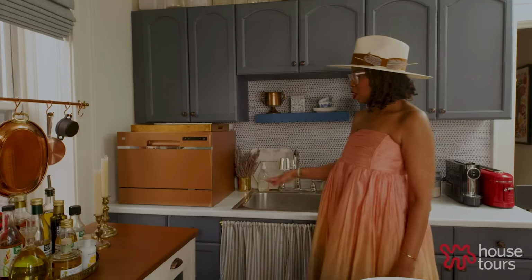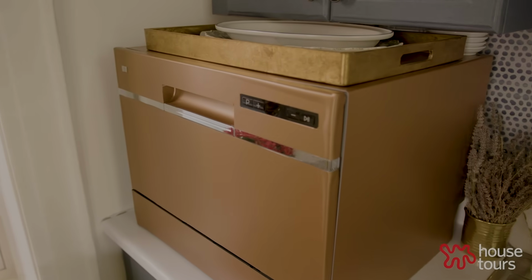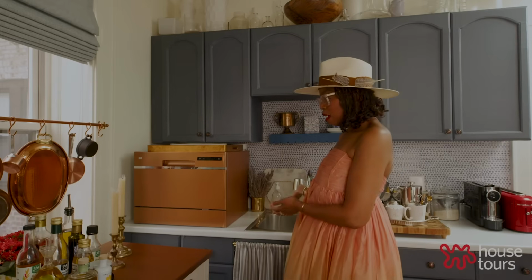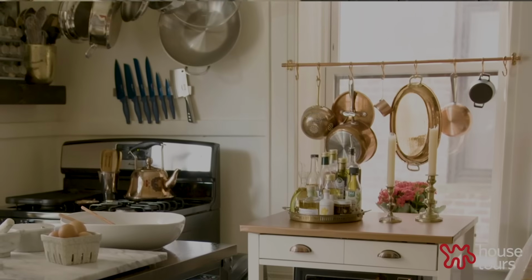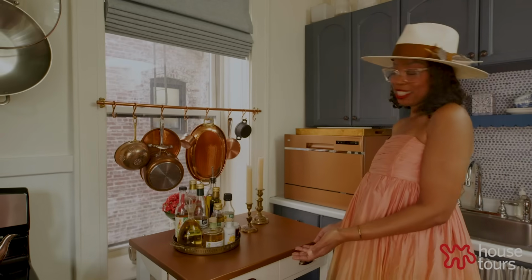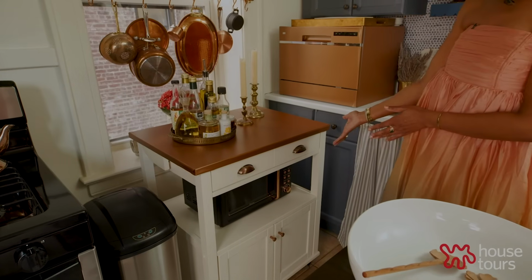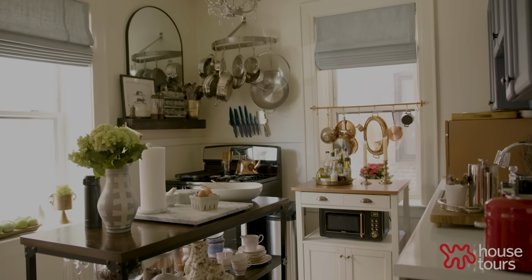So this was a silver countertop dishwasher that I wrapped in copper peel and stick paper, just to add the charm and the beauty of the copper that you see throughout the kitchen. And then I thought, why stop there? Let's bring it to this countertop here. My little kitchen cart, I added the copper paper here as well. That's with my oils and my candlestick holder. And then I didn't stop there. I also changed the handles and the knobs to copper, and it also works well with my microwave that has those copper elements. So it all goes together just to bring that European charm into the space.